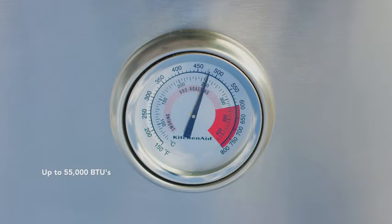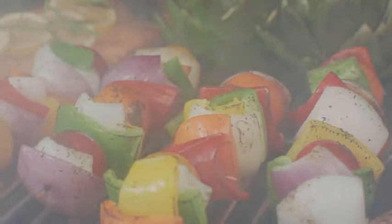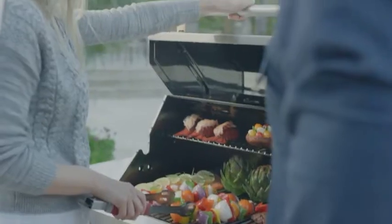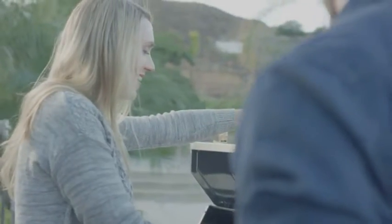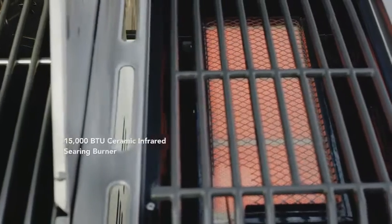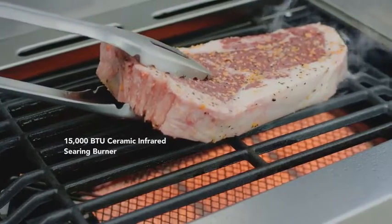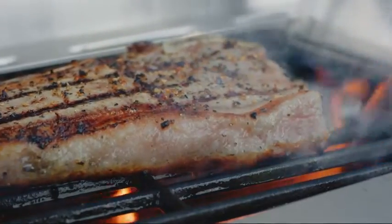Powerful 55,000 BTU output for convenient, controlled heating, and stainless steel cooking grids that are durable, quick to preheat, and built to produce amazing flavor time after time. And just to the side, a 15,000 BTU ceramic infrared sear burner to lock in all kinds of flavor.